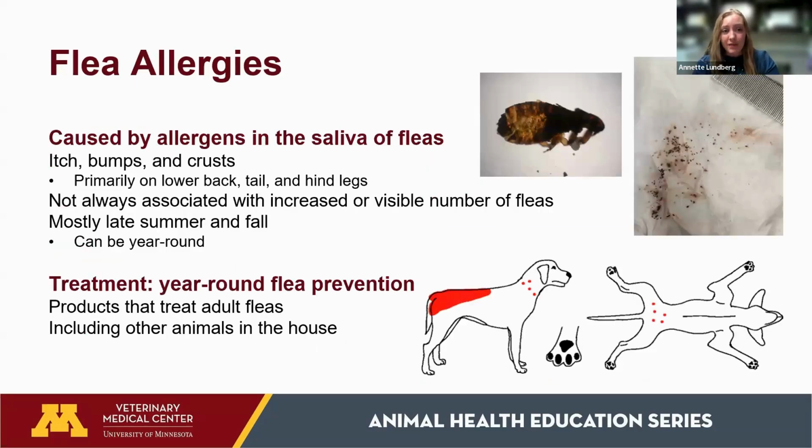So we'll start with flea allergies because that is the one that we can control. What this is is an allergy to the saliva of fleas themselves. So they are allergic to the saliva of the flea. That's going to cause itching, bumps, and crusts, normally on their lower back, their tail, and their hind legs. Those are areas that the fleas like to live in.